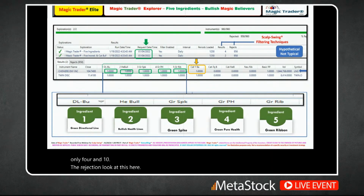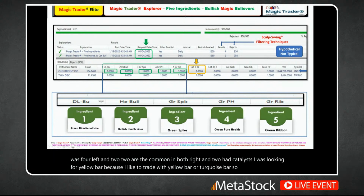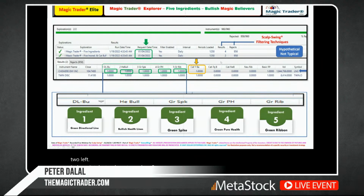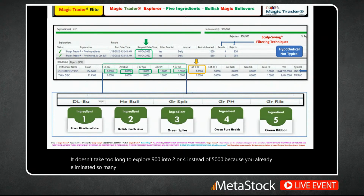I used the previous one, and when I put it in the five-ingredients method, out of 900, only four were left, and two are common in both. And two had a catalyst. I was looking for a yellow bar because I like to trade with a yellow bar or turquoise bar. So I scanned for yellow bar, and you could see here all ingredients were matching. The key here is once you have only two left, it doesn't take long to explore 900 down to 2 or 4 instead of 5,000, because you already eliminated so many things. So we don't need to spend hours here. I do believe this took me only a few seconds to get on my computer.